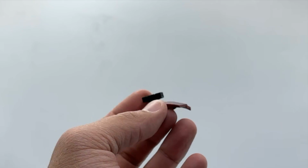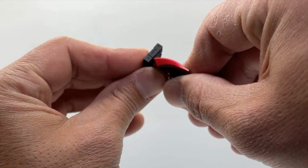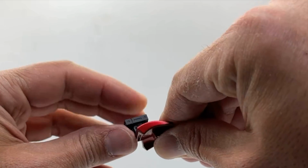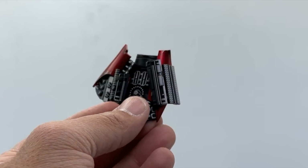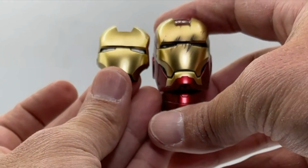And the same thing here for the shoulder-fired missiles, the little projectiles. And they actually have articulation up and down. How about that? That's nuts. Going back to the detail of the forearm, that's the regular mask without the damage, and there's the mask with the damage.